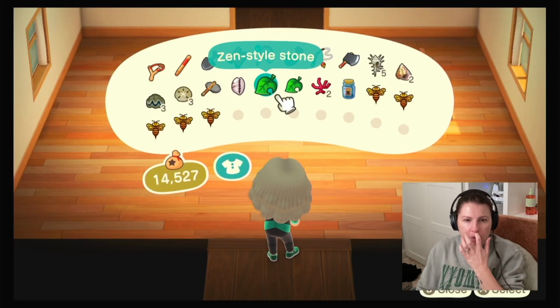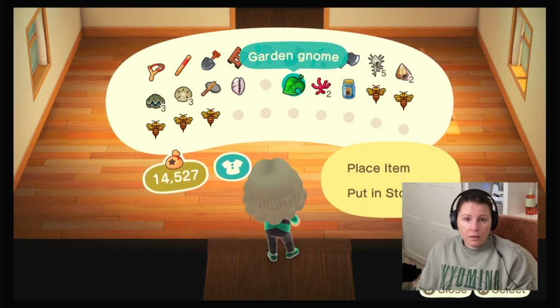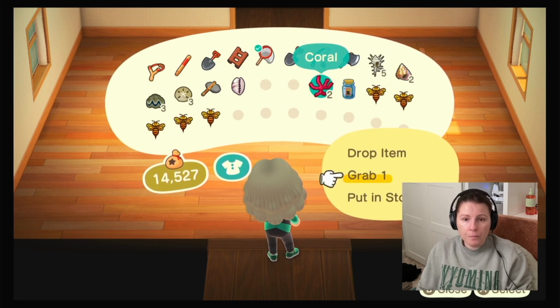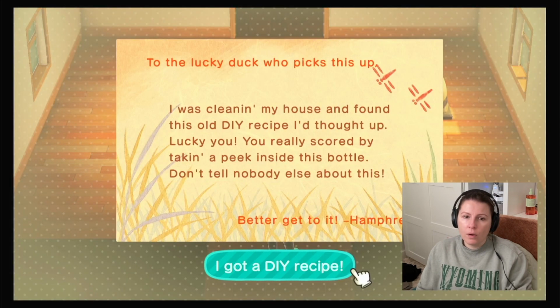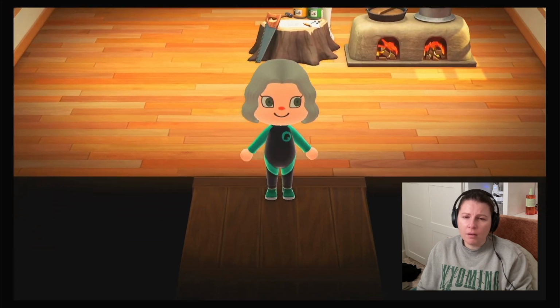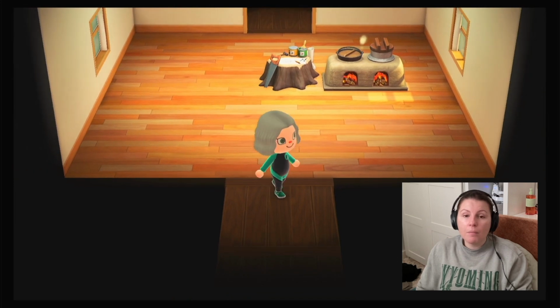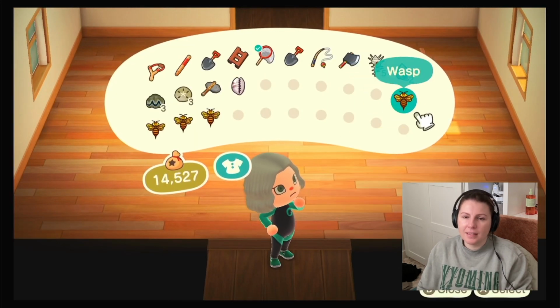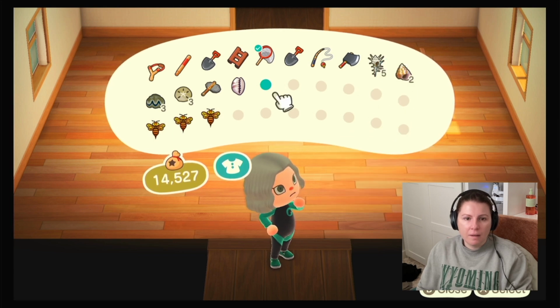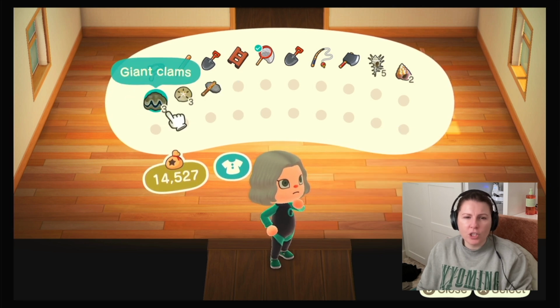And what was my present from Cube? Oh, a Zen style stone. Okay. We've got our garden gnome. What was I messaging about? It's going to be Halloween related. What is it? Oh, a pansy crown. Okay, that's fine. Also, I got the little twig door plate thing, you know, wreath. I got that the other day. I was like, yes, that is exactly the vibe. The kind of rustic Christmas. That totally works.